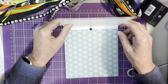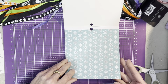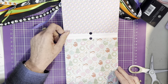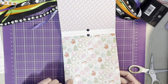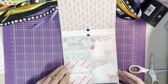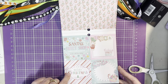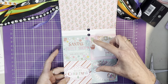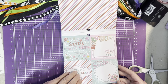Sprinkle Shop Boutique. This has like the turquoise and pinks with a little bit of yellow, but I thought this was cute. I have a die that has a stove to bake. I thought that would be cute. Oh, and the candy canes are cute. Santa's Sweet Shop Confection Cocoa, made with love daily. Baking spirit bright, because these definitely make a good sentiment to put on your tags.